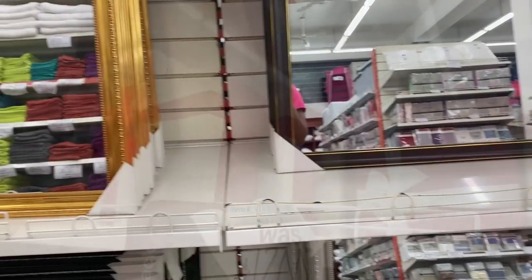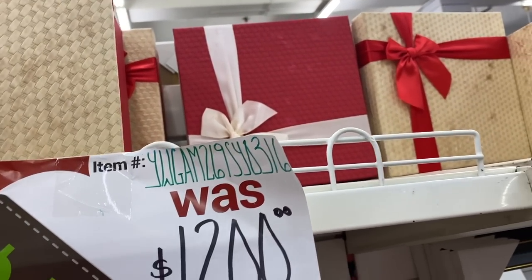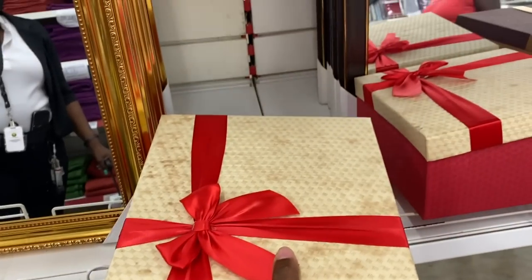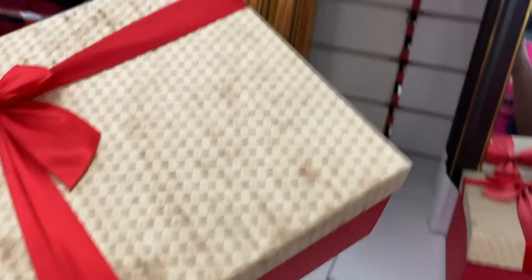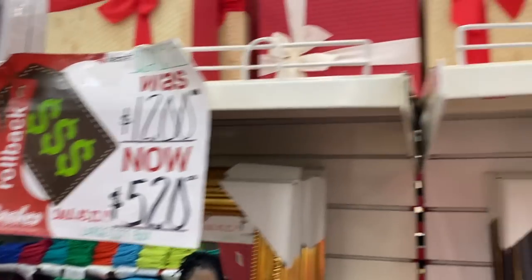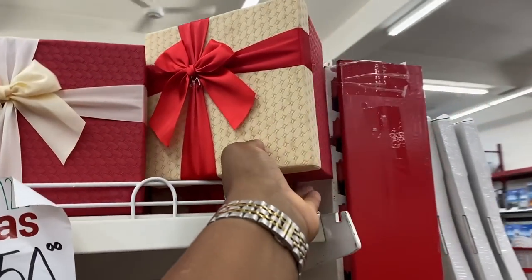Bashco always has some goods. Like, how cute are these gift boxes? They're empty. You can use them as decoration. If you want to give somebody something, you can just put it in there and give it to them. And they're actually on sale, $520 and $470 and $420. They have smaller ones as well.